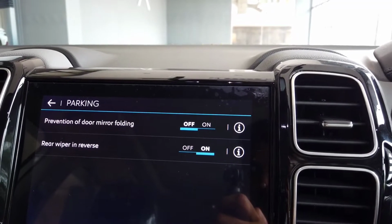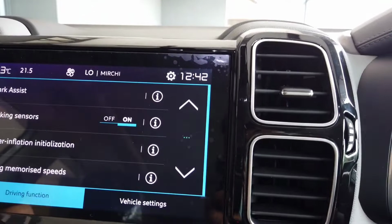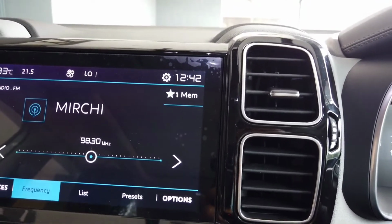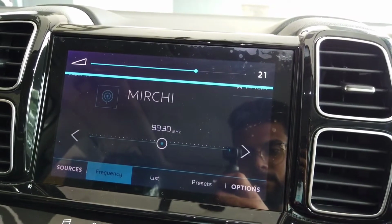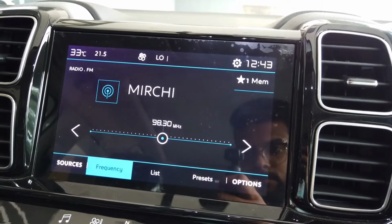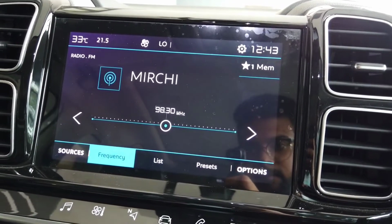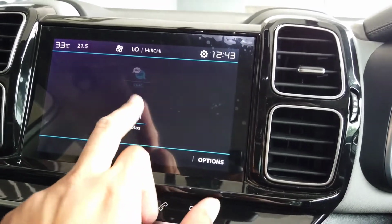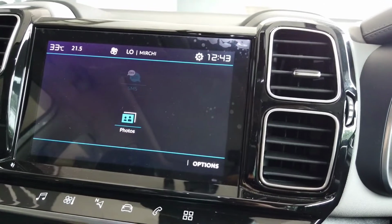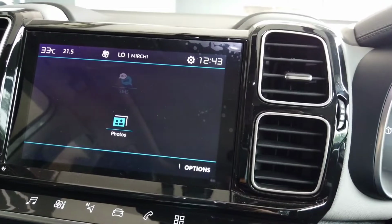And you can also adjust the rear wipers in reverse to turn it on or off. And considering the price point of this vehicle, I would say the audio quality is just average. It could have been better. So in whichever screen you're in, on the top it displays the outside temperature and the inside temperature of the dual zone climate control and the fan speed and the time as well.